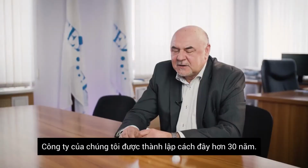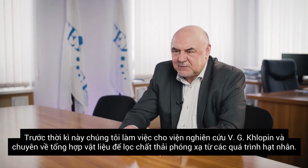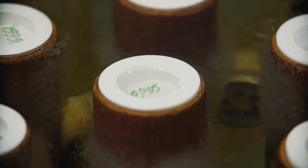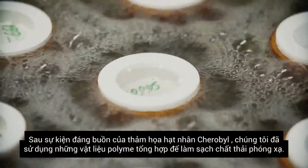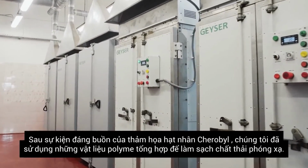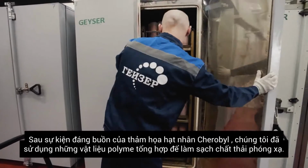Our company was founded more than 30 years ago. Prior to this, we worked in the Hlupin Radium Institute and synthesized materials which helped in filtering radioactive waste from nuclear processes. The sad events of the Chernobyl nuclear accident allowed us to use these synthesized polymer materials for cleanup of radioactive water.